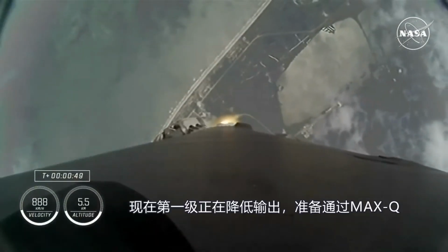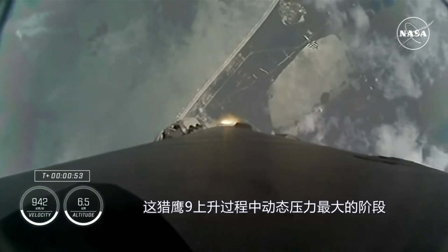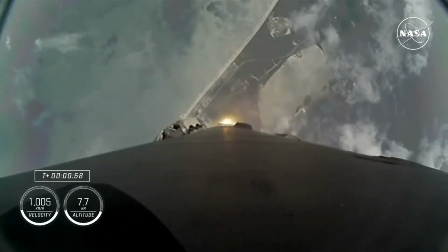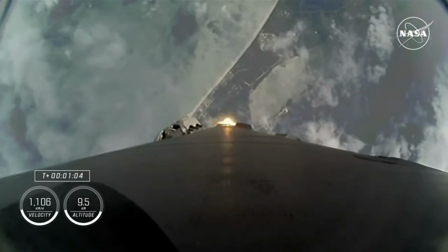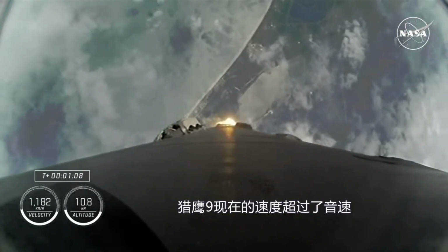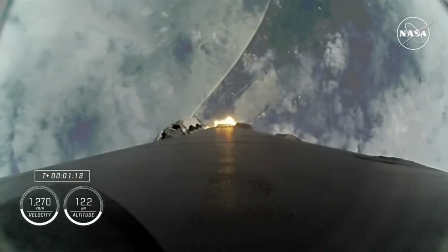With that, stage 1 is throttling down to pass through max Q, which is the period of maximum dynamic pressure on Falcon 9 during ascent. Max Q. Confirmation of max Q. Vehicle is supersonic, and Falcon 9 is now traveling faster than the speed of sound. Stage 1 throttle up.